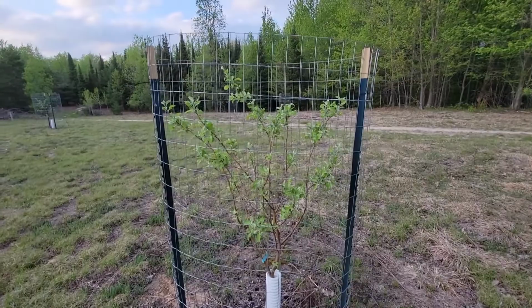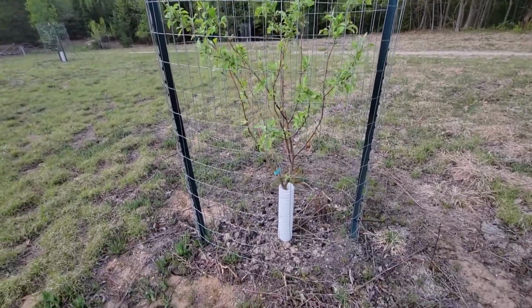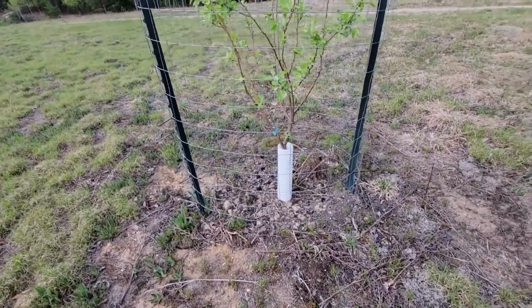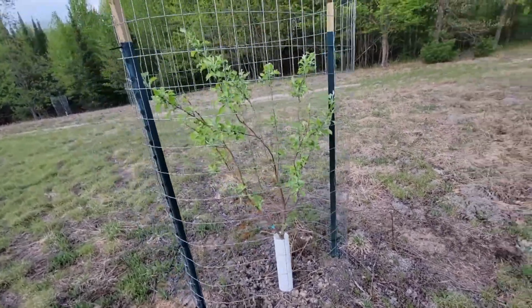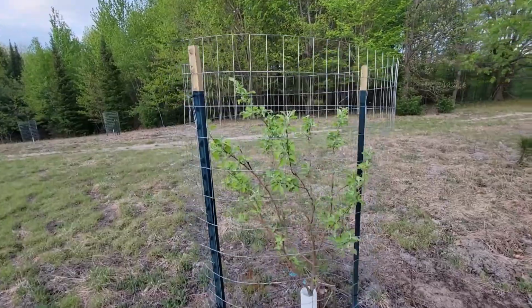So that's a look at these. Like I said, I will put a mat down around these pretty soon. Maybe tomorrow or in the next couple days I'm going to put a mat down around those for the spring, and we'll try to keep them watered a little bit during the summer as best we can.